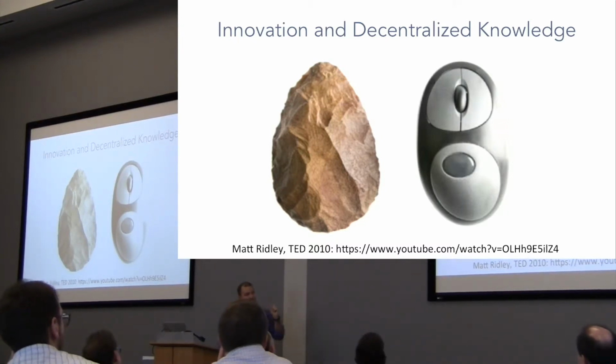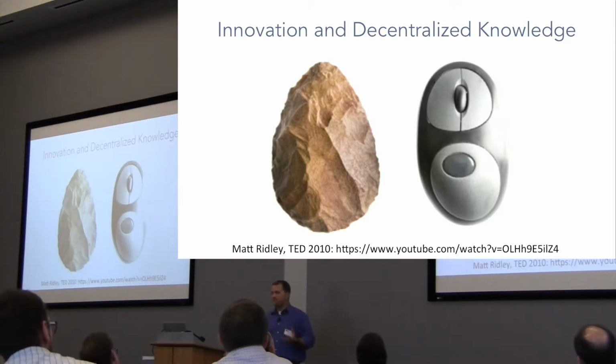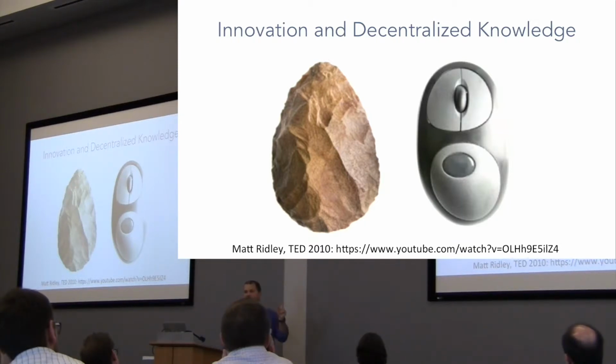And so He says, look at these two things. They weigh about the same. They're approximately the same size and shape, but there is one key difference between the two. If I gave you guys a rock that didn't look like that one, every one of you in this room, if I gave you enough time, you would figure out how to make it look like that one. There is not a single person in this room or in the entire world that knows how to build a computer mouse. And that's an old piece of technology.